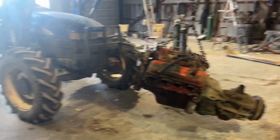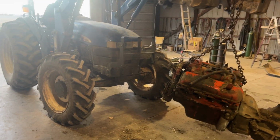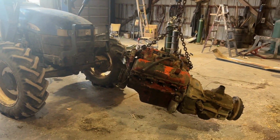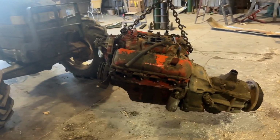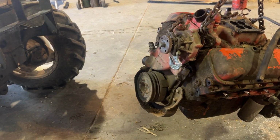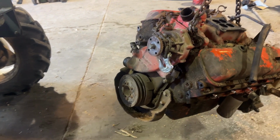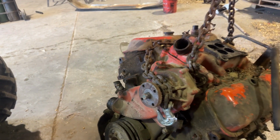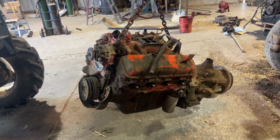So we got it pulled out. This one's pretty well scrapped. I'll probably pull a couple parts off of it just in case, I don't know if I ever want them. Harmonic balancer looks good, and I'll take this front mount and then maybe the water pump housing. But other than that, it's all cast iron to get scrapped.